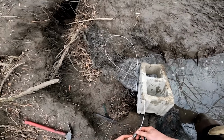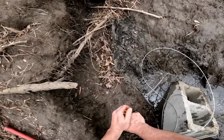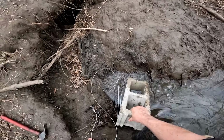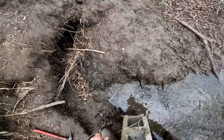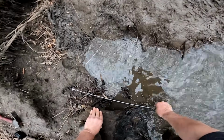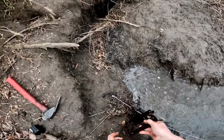What we'll do first is pound our stake in here for our upper anchor, so we have some stability right there, and then we'll take and throw our block out. And that'll make that taunt. Perfect. That's taunt. That beaver gets caught now. He's gonna go right down this wire. So we'll get this set.